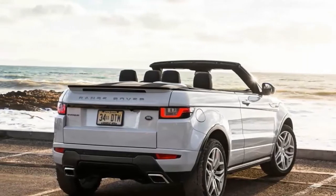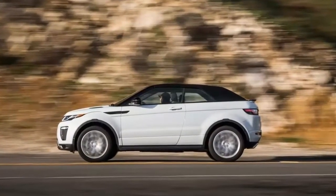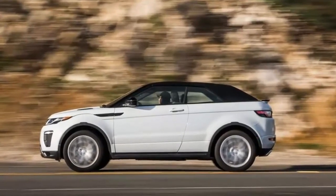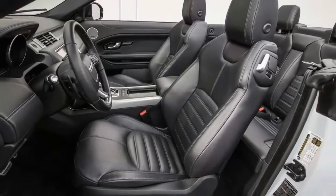I can tell you from personal experience that Pebble Beach's scenic 17-mile drive is slightly more rewarding from the higher seating position of an SUV and also from the roofless vantage point of a convertible.